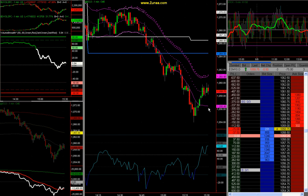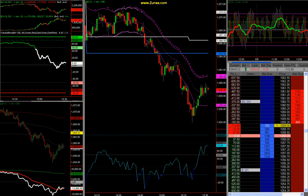Because we've had such a drop, I know there's going to be a good rally prior to the next down move, if we're going to have another down move. So I just want to be extra careful, so I'm not going to go into a short all at once.